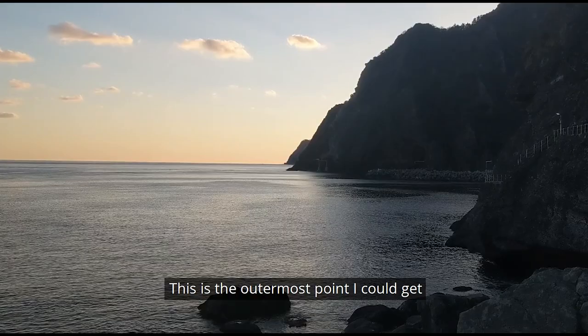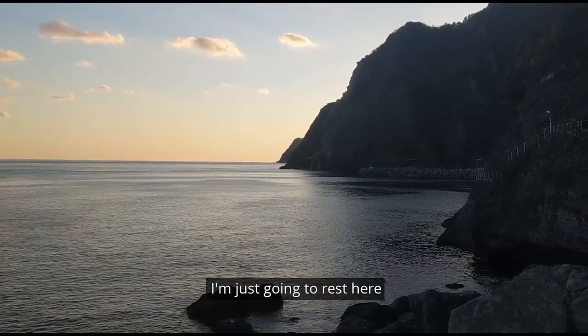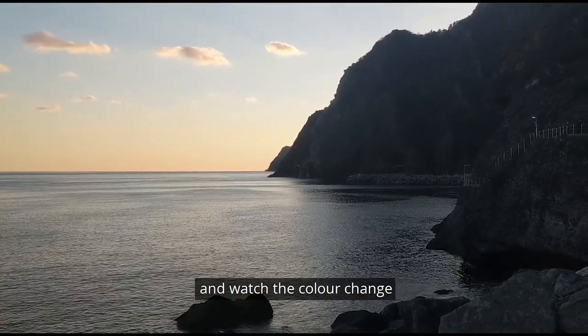This is the outermost point I could get. I'm just gonna rest here and watch the color change.